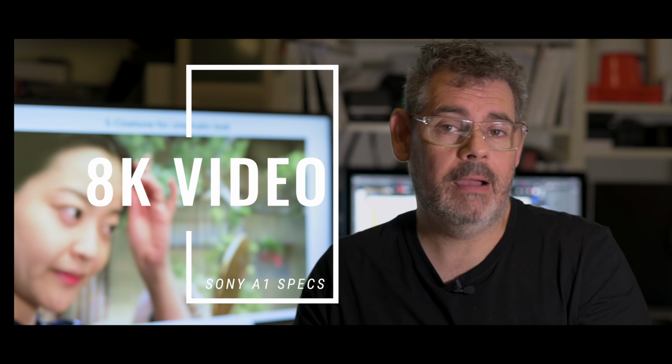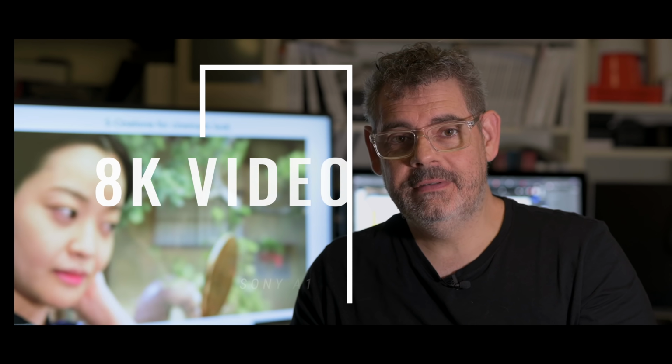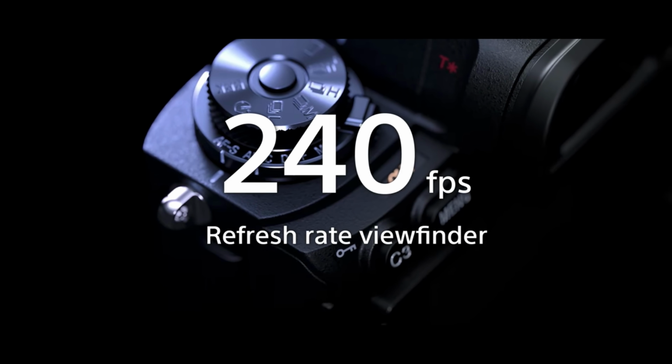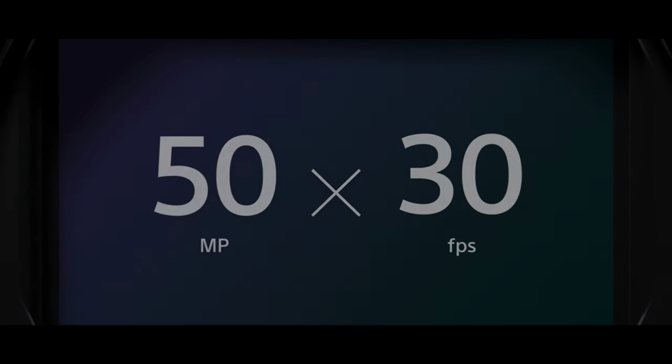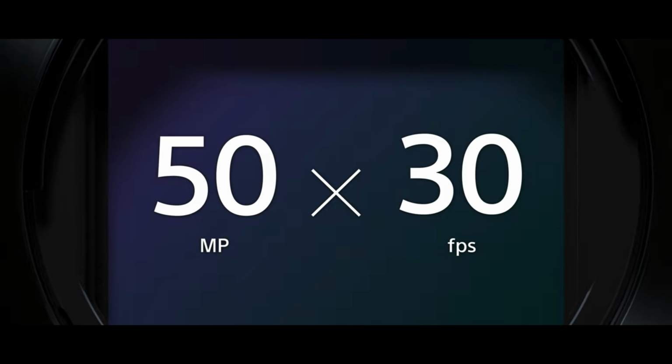So yes, the specs are high, and that's absolutely fantastic. Everybody loves to have the fastest Ferrari, so we can get excited about that. Things like 8K, which doesn't overheat for up to 30 minutes if you set it in its most tolerant mode. I'm sure there's some caveats around that, but still 30 minutes of 8K is an amazing effort. We've got raw internal 4K. We've got 50 megapixels at up to 30 frames per second. These are some blistering numbers.